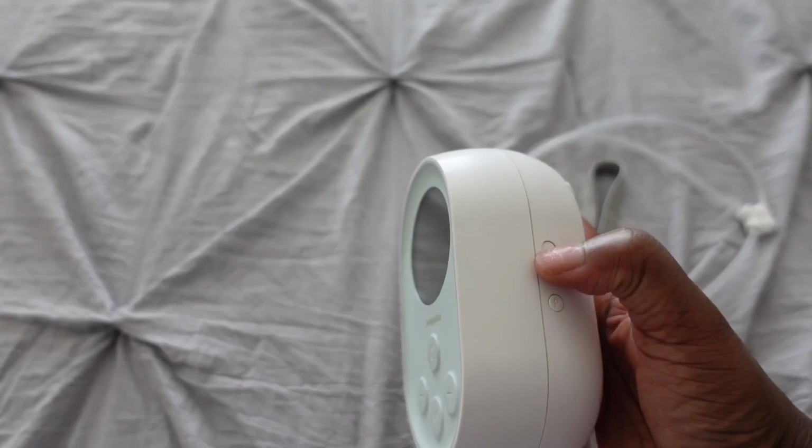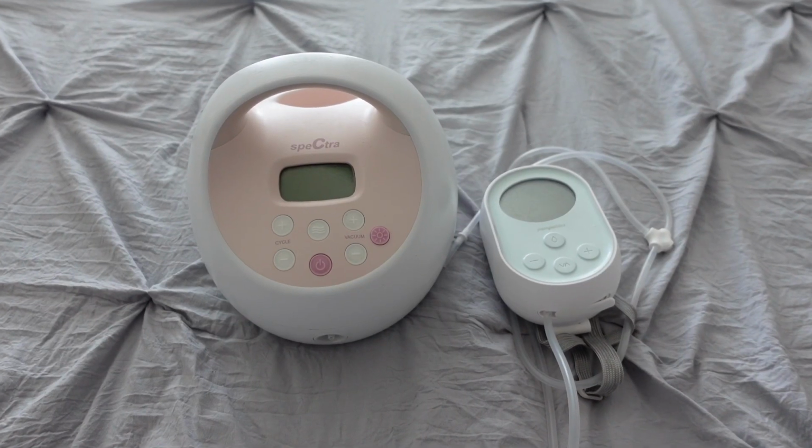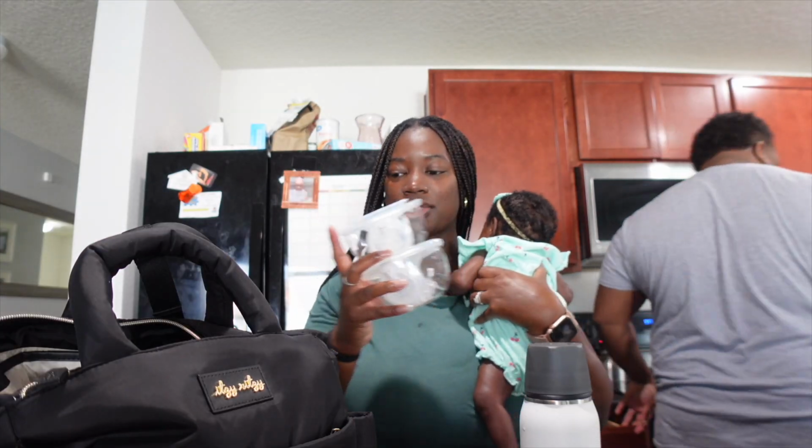I also love that you could manually program this pump to whatever your pump settings are. So that way when you turn on your pump, it'll automatically be adjusted to the settings that you have programmed it for. And of course, because it's so small, it's super portable. I usually just throw this in my diaper bag with my collection cups, which is what I use with this to make this much more portable. And in my opinion, much better than the hands-free pumps.